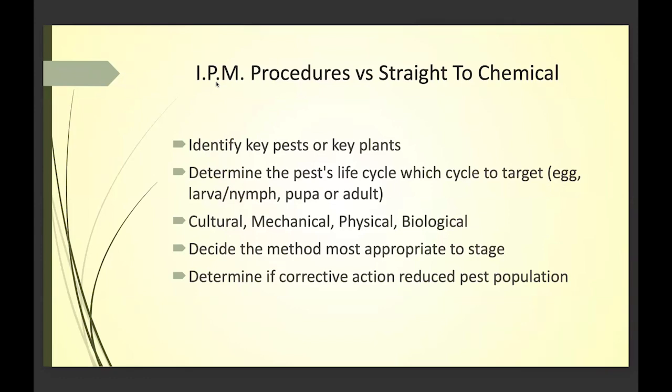And then as it grows to be 1.5 inches, 2 inches long and a bright orange, yellowy color, the only thing that you can do is stomp on them. There's no other way to kill them. You can spray till your heart's content with pesticides over top. They're not going to die. So you've got to decide the best method. And then you've got to determine whether or not what you've done is the actual corrective action to reduce that pest population.